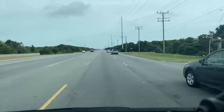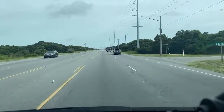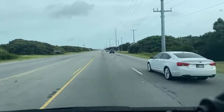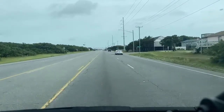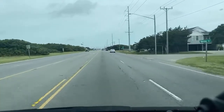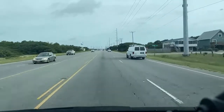There's a whole thing about having, what is it, four-wheel drive? Four-wheel drive in your car. So we do not have four-wheel drive on the van. So we did not do that. But we did get a tour on the beach with someone who does have four-wheel drive, and that was really cool. We'll share that one later.